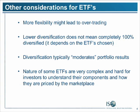But if it doesn't move all that much, then you might see losses, so a spread might be better. So it always depends on how far that asset might move. So I'm looking at diversification using ETFs. I'm going to moderate my portfolio results.